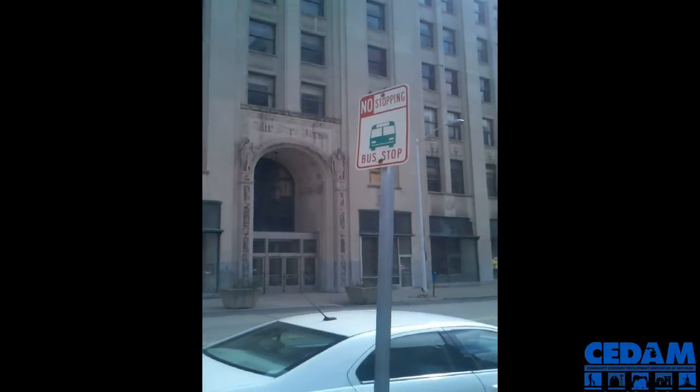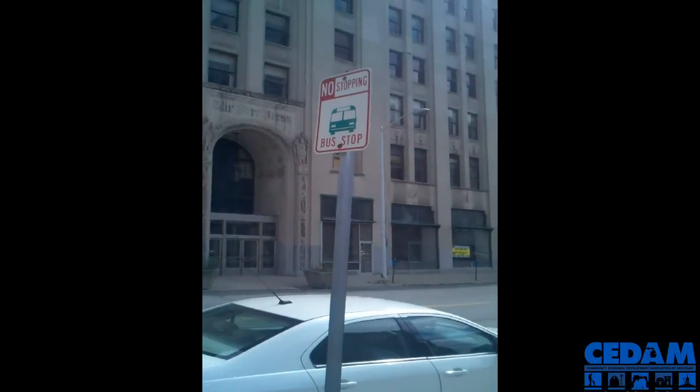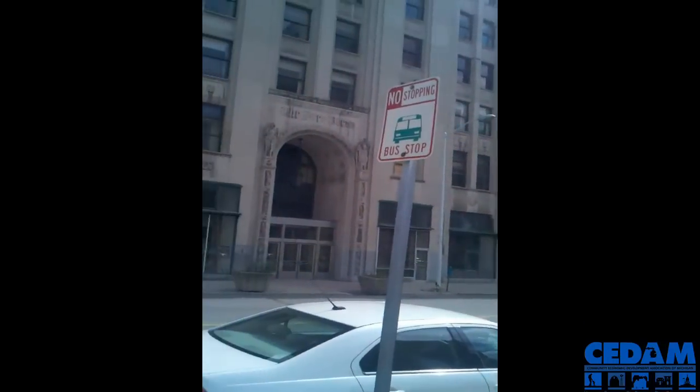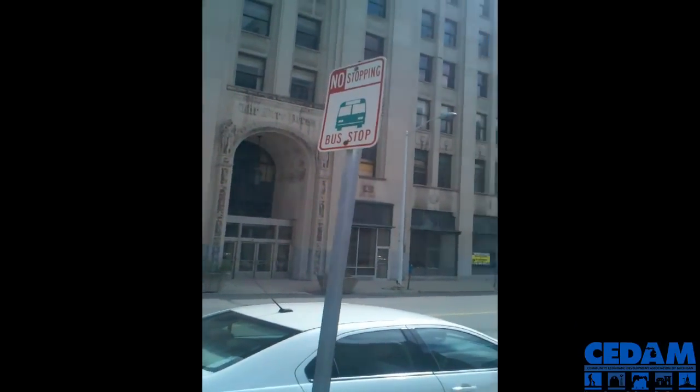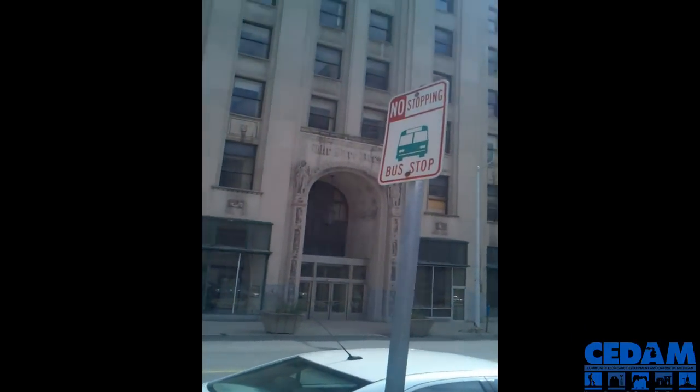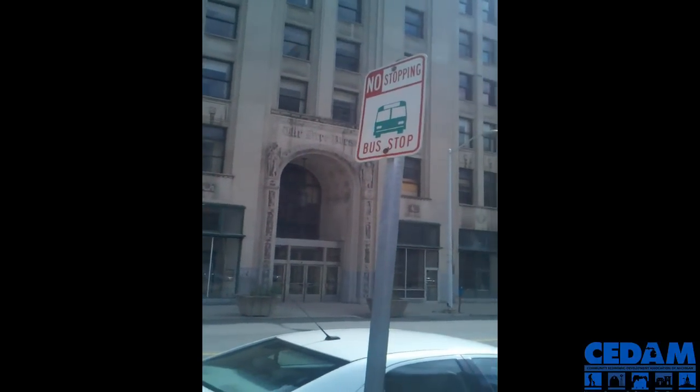This here appears to be the bus stop for the Smart Bus, the 805. Again, there's no signage and there's certainly no shelter of any sort. There's no map to tell you where you're going. So unless you have access to internet or you have some vague idea of where you want to go, it'd be pretty hard to navigate the system.